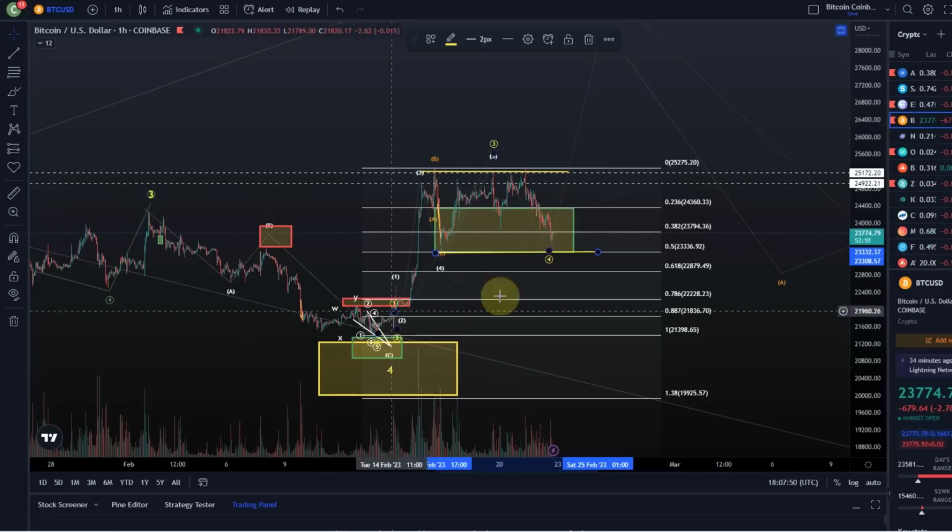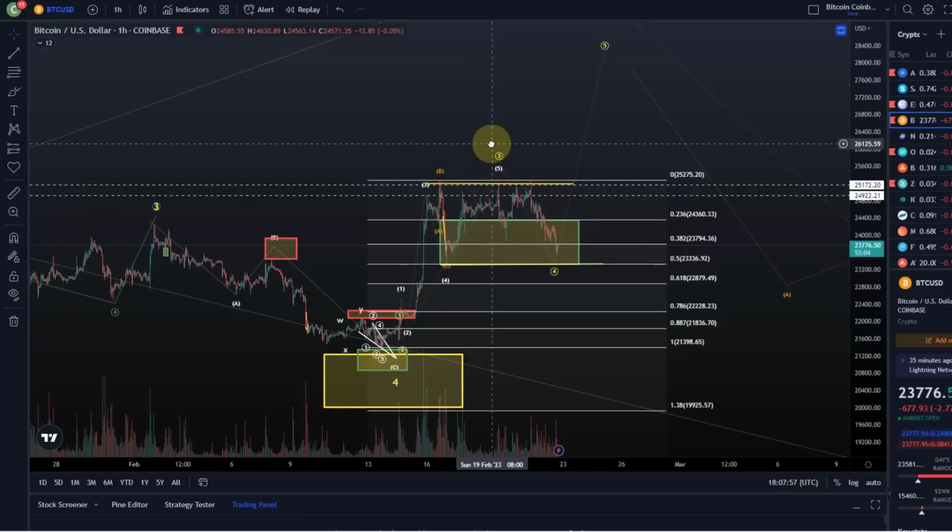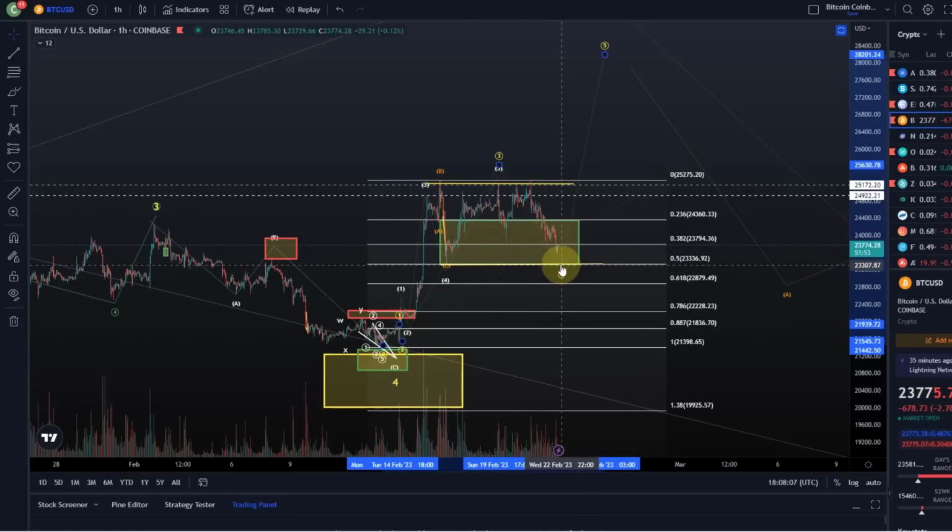Now at the moment, I can still see this as a wave 4, no change to the wave count. I highlighted to you in the previous videos that as long as we're holding the 50% fib retracement here at 23,340, we are still in a position to count this as a wave 4. It's only that below that level we can't really count it as a wave 4 anymore, because normally you would not expect a wave 4 to drop more than the 50% retracement.